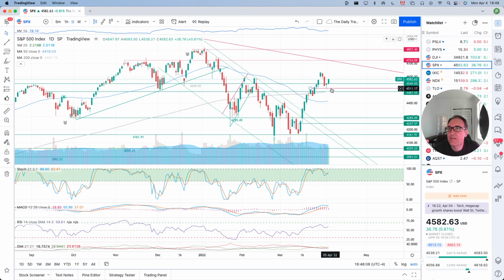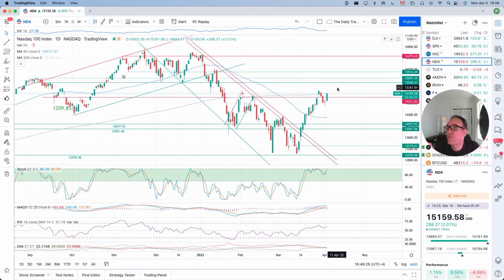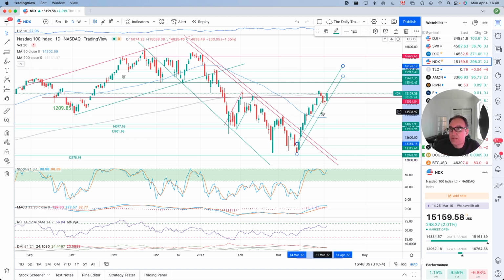So really bouncing on 45.11 right here. NASDAQ Composite, nice bounce too. Nice bounce also for NASDAQ 100. So NASDAQ 100, I want to do something like this. We are in a very steep channel. It might not last a long time, but do we care?